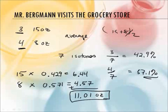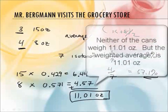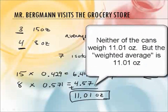But that seems kind of weird, Mr. Sams. None of them weigh 11 ounces. Either they weigh 8 or 15. But on average they weigh 11.01, based on the distribution that we had between the 15 and the 8-ounce cans. Nobody weighs 11.01, it's either 15 or 8. Right, but if we have that distribution, then that's our average. Okay, that's cool.